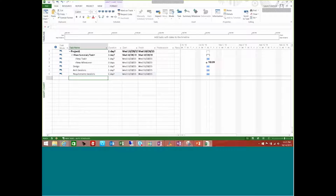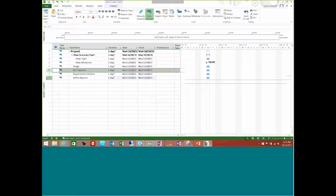Let's say define reports. All right, and I could then come in here and highlight these tasks. And again, using my indent or outdent buttons, create my subtasks and my summary tasks here.